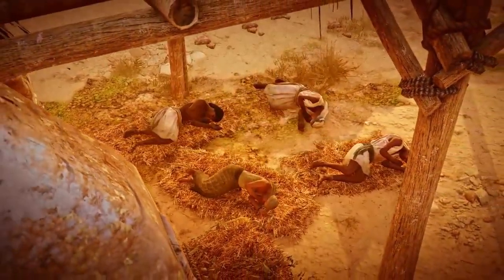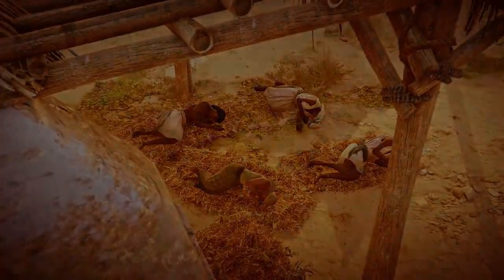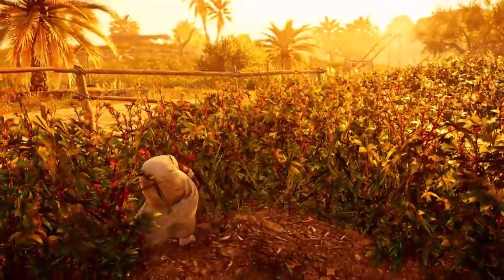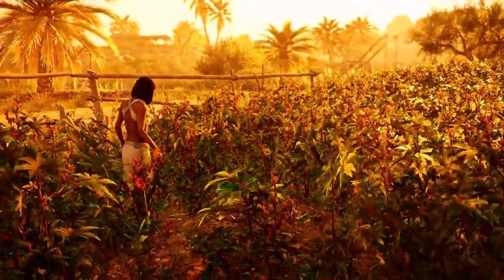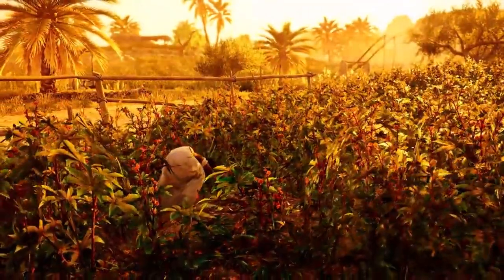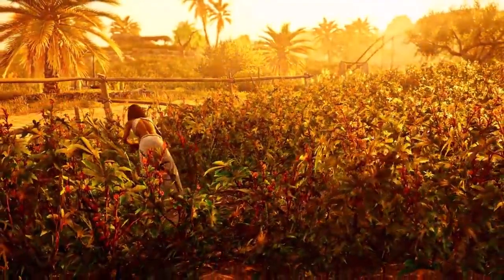The smell of freshly baked bread wafts through the air as they enjoy a hearty meal of bread and fish caught from the Nile. The pyramid builders may be hard at work, but they know the importance of taking a break to refuel both their bodies and their spirits.